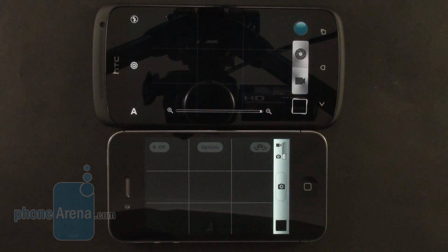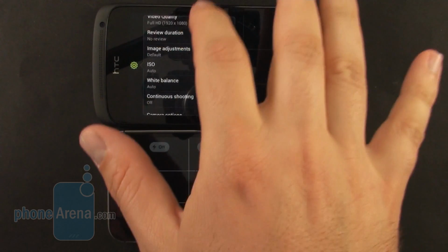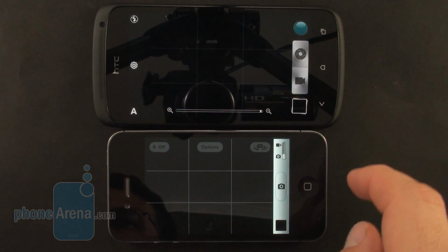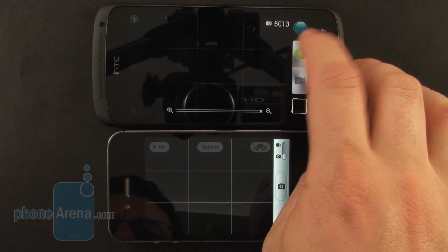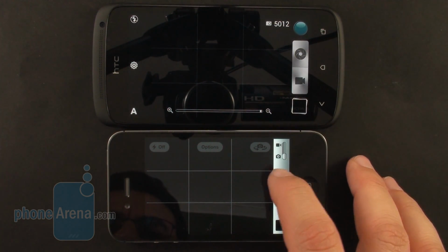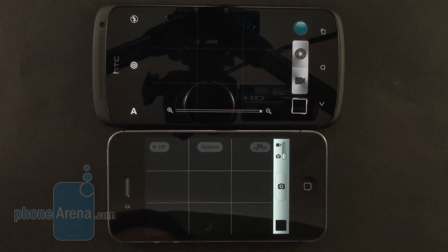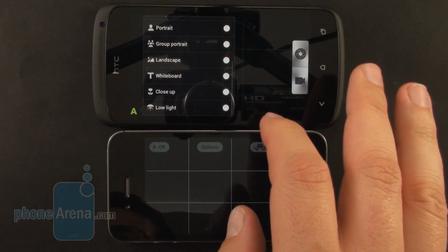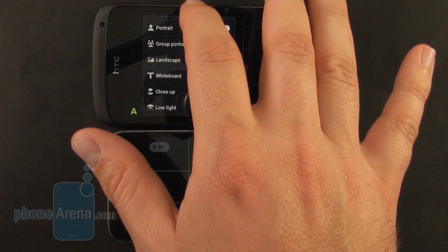The camera interfaces on the 8 megapixel shooters of the HTC One S and the iPhone could not be more different, but both phones have one thing in common. They have sub-second cameras when it comes to pressing the key, focusing and taking a picture. As you can see, very quick. HTC's handsets can only be rivaled by Sony now in terms of the amount of options that you can actually use on a daily basis.